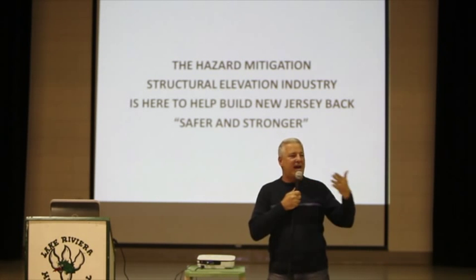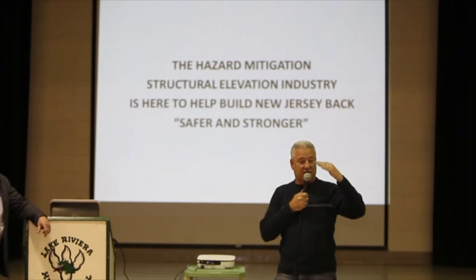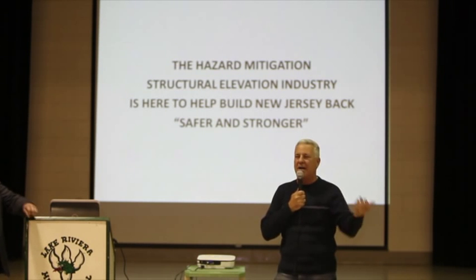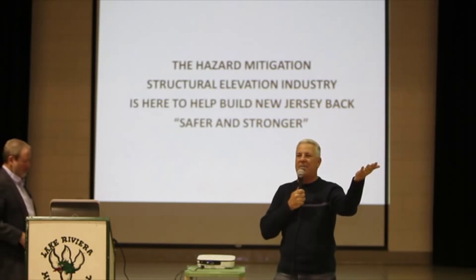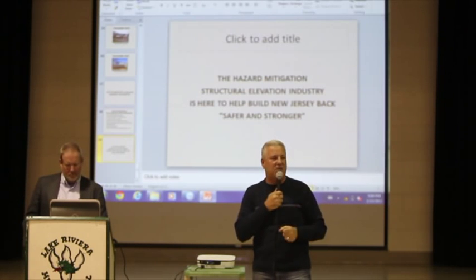If you need to put stairs in front of your home, you've got a front yard setback. Those stairs are going to encroach into that front yard setback. We're already going to change that to allow you to do that. Putting your air conditioning up on the side of your house, side yard setbacks, all of that stuff is going to be addressed.